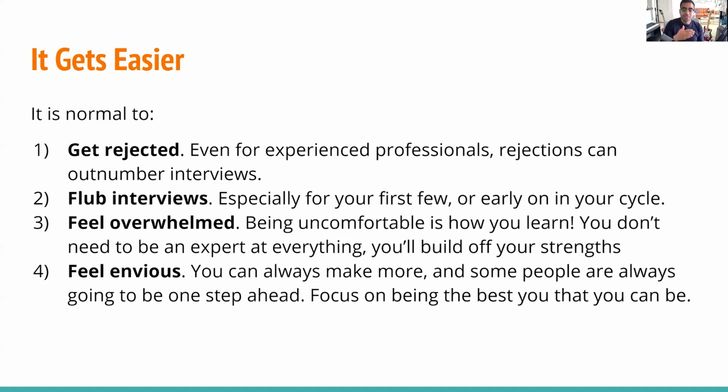You don't want a linear path because you're going to miss all the learnings that you could have had along the way. It is normal to get rejected. People like me, even though I'm giving this talk, still get rejected. It's not uncommon for your rejections to outnumber interviews. On the road to get my current job, I've been rejected from dozens of places, as have many of my peers. There are always more, and it will always get better. It is normal to flub interviews, especially for your first few or early on in your cycle. You're warming up. You're human. It's bound to happen. It's normal to feel overwhelmed.